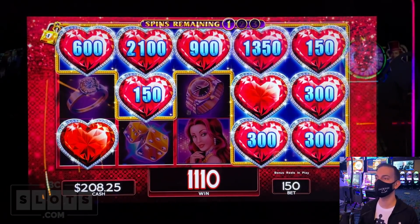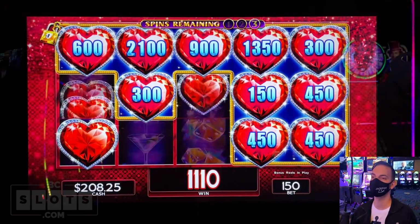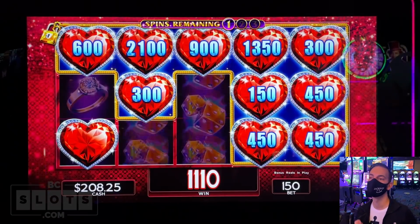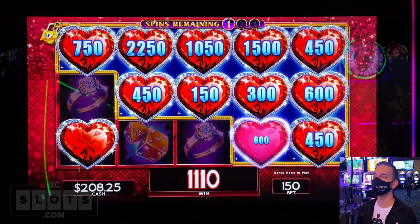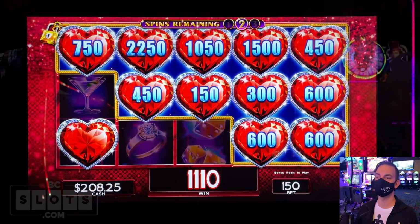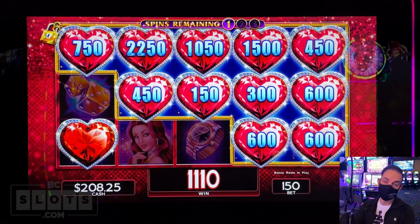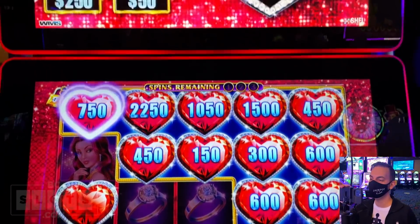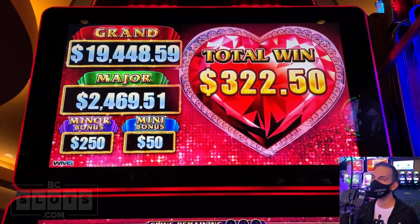Yeah, 1, 2, 3, 4, 5, 6, 7, 8, 9, 10. That's $75 more right there. Woo! Another 80, 250. Beautiful. Do it. Last chance. Started at 500, we were down to 208. Oh, Nelly.